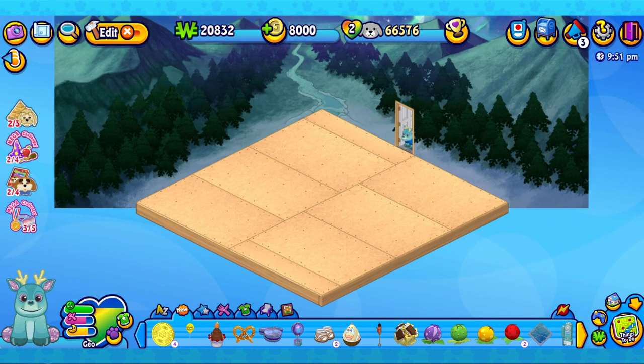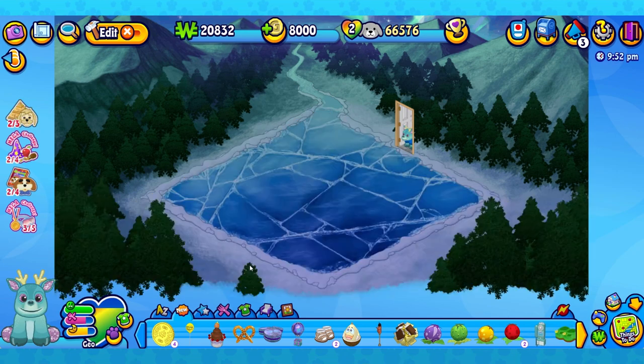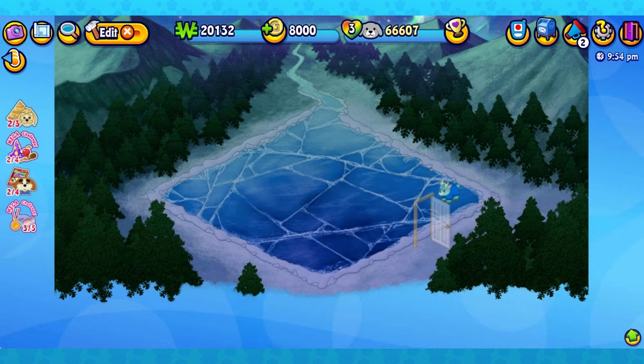Ooh, it's like a proper mountain and valley. Ooh, like the Alaskan wilderness. It's a really seamless connection. It's really cool.